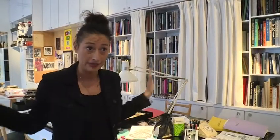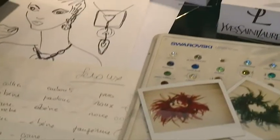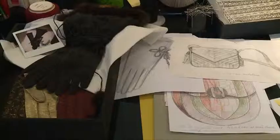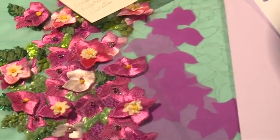He'd assemble his collaborators here in his studio, notably the head of the atelier, the flou atelier and the tailoring atelier, and he distributed his drawings. Everyone left with their drawing, and the first stage consisted of transposing the drawing into 3D and then creating a cotton mock-up.